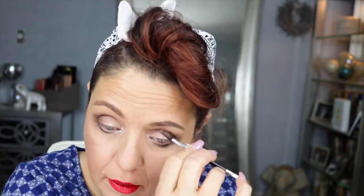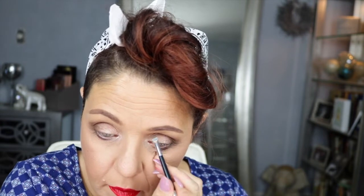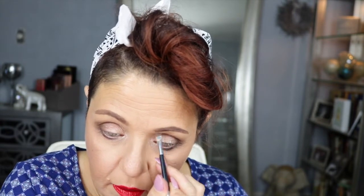That freaking pump. If it does one more thing to me, I'll kill it. Just throw it in the trash. Oh, shit.